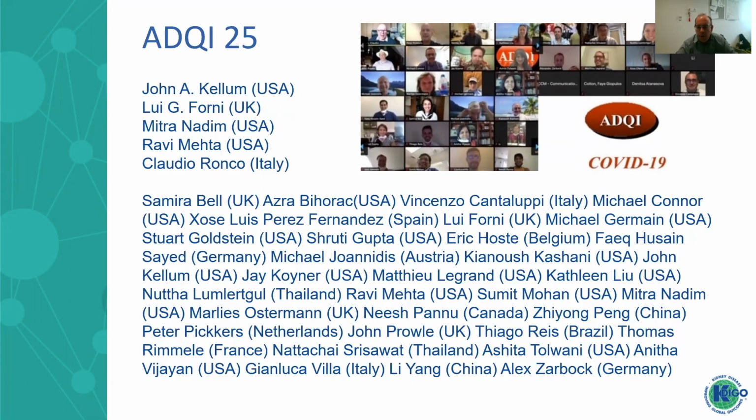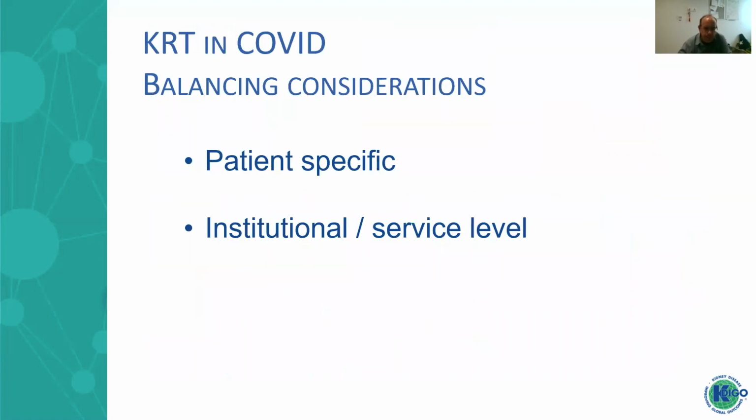And I really wanted to point out that this was a group of individuals from around the world, including people who'd been at the forefront of treating many, many patients with COVID-19 AKI in Wuhan, in the United States, in Brazil, in the United Kingdom, in Northern Italy, and many other places. And so there was quite a lot of collective expertise in this group, and I'll refer a little bit to that throughout the course of the talk, because that's really the best level of evidence that we have at the moment, although we hope that will mature with time.